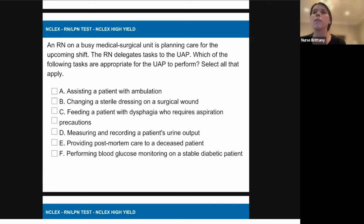Okay, so let's see. So we have another select all, another delegation question. Which of the following tasks are appropriate for the UAP to perform? So what can the UAP do here? An RN on a busy medical surgical unit is planning care for the upcoming shift. The RN delegates tasks to the UAP. Which of the following tasks are appropriate for the UAP to perform? And we have a select all. So what can the UAP do here?